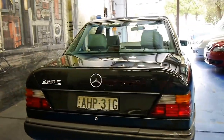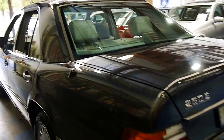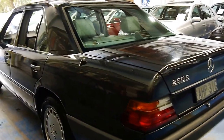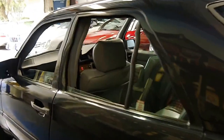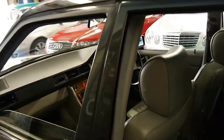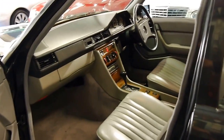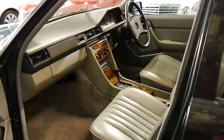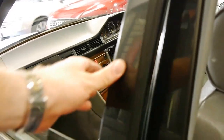And I've driven it, it does drive particularly well. And I think these are excellent value for money. I'm sure if you look online you'll see some of these W124 series with 500,000 kilometres. So this car still has a very long life ahead of it. But if you're looking to spend about $5,000 on a nice, safe, economical, reliable car, you can't go past these W124 series.